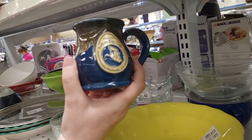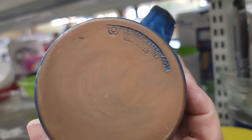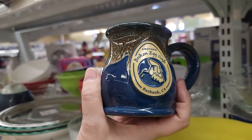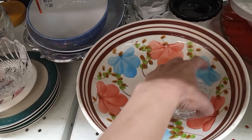Oh, is that another one of those Deneen potteries? I just bought one yesterday. Of the same one? Yeah, Deneen. Not the same one. No, it was different, because they make them for all different restaurants and things. But you know me and my cafe. Broken Egg Cafe. Fantastic. This is a really pretty bowl down here that I need to look closer at.